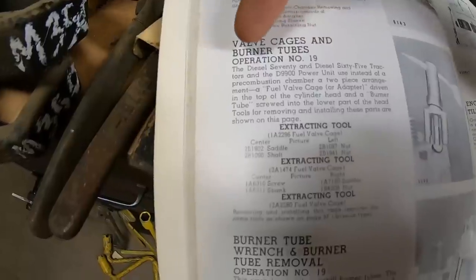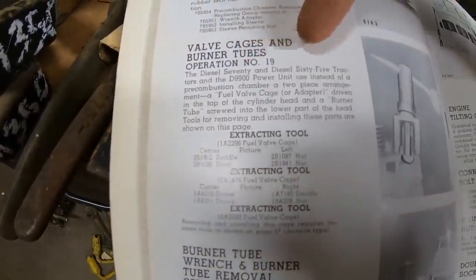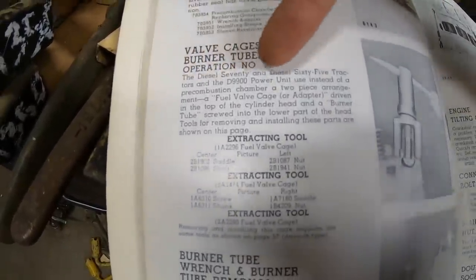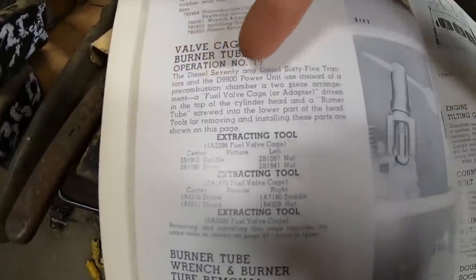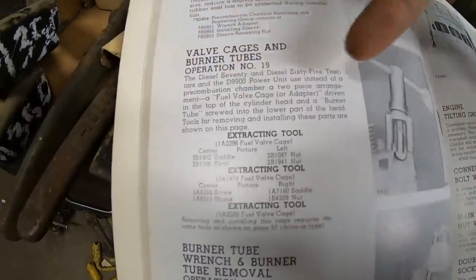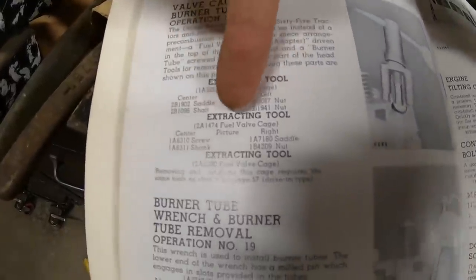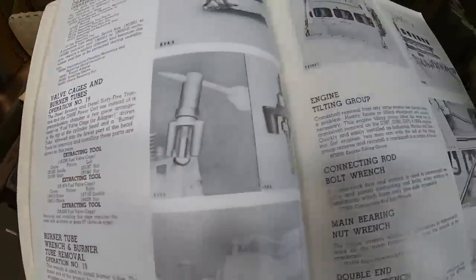Valve cages and burner tubes, the Diesel 70, Diesel 65 tractor, and the D9900 power unit. Instead of a pre-combustion chamber, use a two-piece arrangement, a fuel valve cage and a burner tube. It's a part of this whole extracting tool right here, 2B1941 nut listed right there.